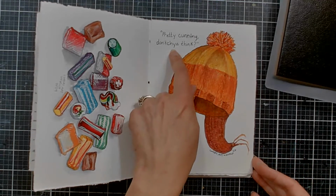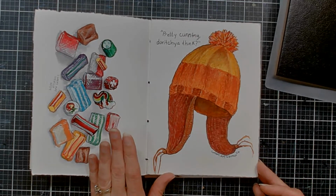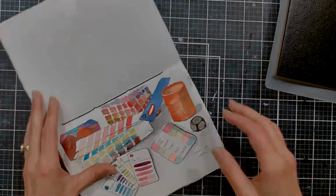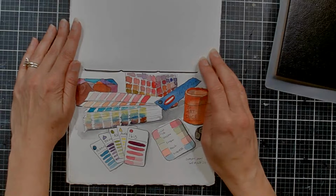And there's my, again, regretful writing. I always regret putting words. This one, the prompt was deck.